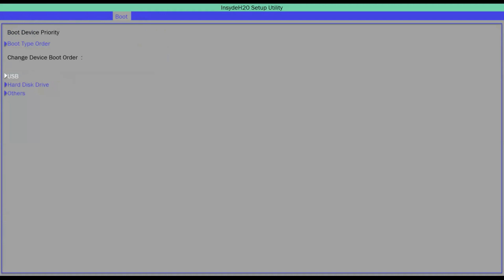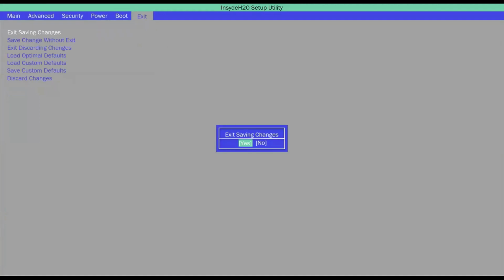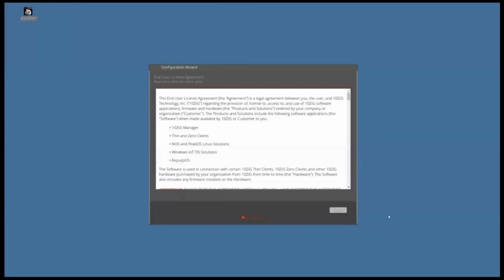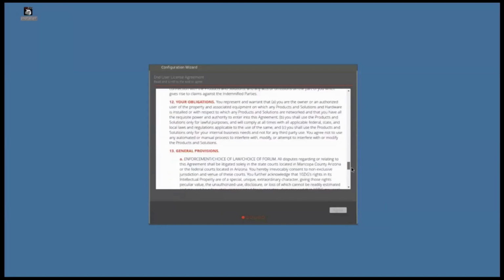There's a good chance that our BIOS settings shown here will be different from your existing devices, so check with your system administrators for information on how to do this. Once the device begins to boot, we can see the Tenzig logo. And shortly after, the configuration wizard is displayed with the end user license agreement. Scroll down to the bottom of this and click Agree.